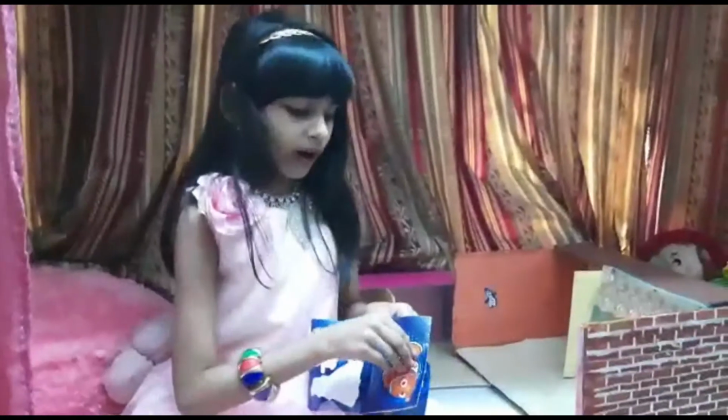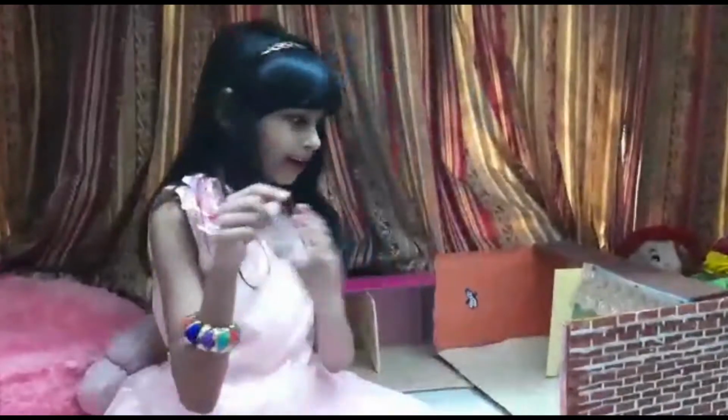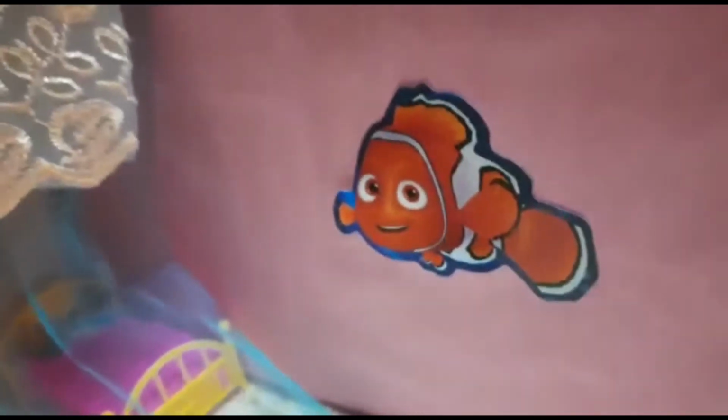Now it is time to decorate it with stickers. So I'm going to put this Mimo sticker on the wall right here. Look at that cute Mimo. He's just so cute.